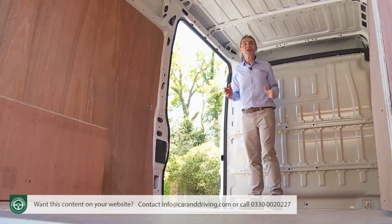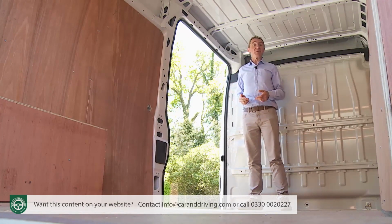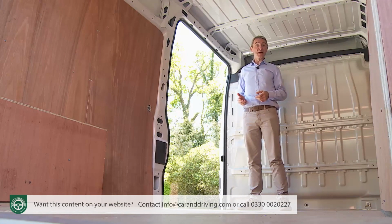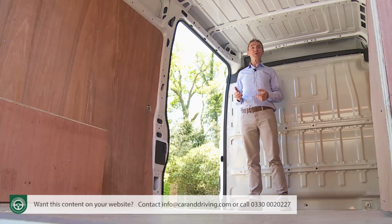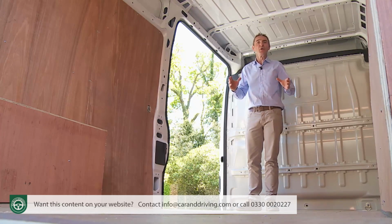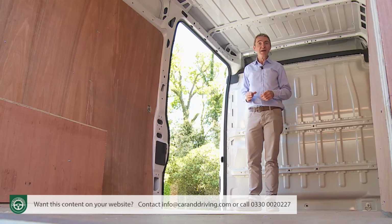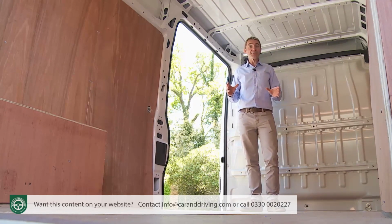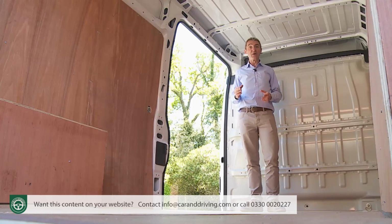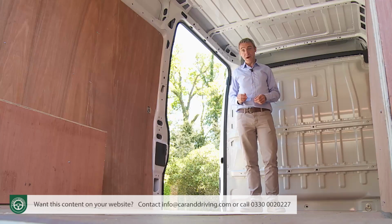Perhaps, though, you're more interested in the length of loads that you'll be able to carry. Well, pretty much everything you can think of will probably fit. Load lengths vary from 2,670 millimetres in the smallest L1H1 variant I mentioned to a huge 4,070 millimetres in that L4H3 range topper. This L3H2 mid-range variant will probably be enough for most operators, offering, as it does, 3,705 millimetres.